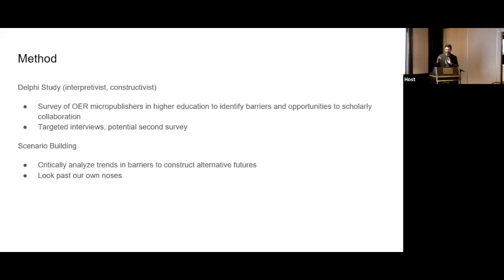So the study I'm looking at doing, this is not refined. I'm hoping to work with Rob and Martin and Beck over the next couple of days to refine this. Essentially, I'm looking at a Delphi study with an interpretivist and constructivist aim, a survey of other OER micro publishers similar to my own unit in higher education to identify what those barriers are and what the opportunities are, and to look at sorting them into buckets. I'll be doing targeted interviews based on what feedback I get, and then potentially do a second round of interviews.